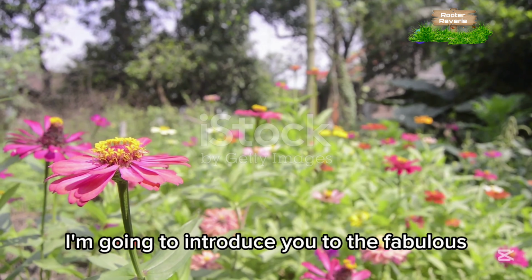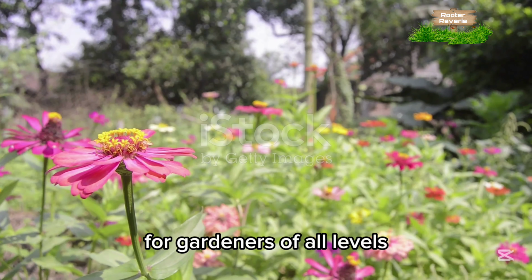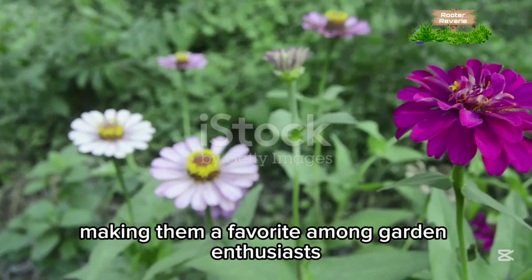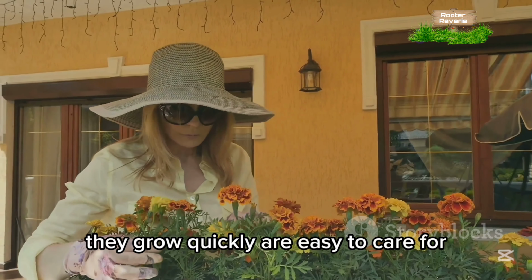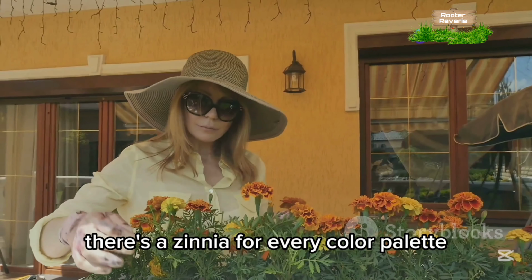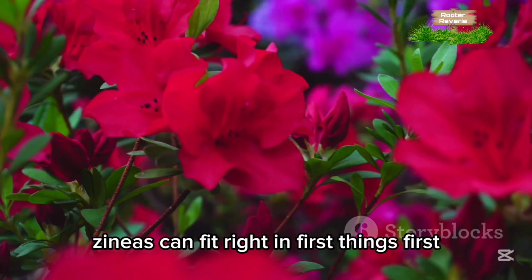Today, I'm going to introduce you to the fabulous, fast-growing wonder, the zinnia. These flowers are not only beautiful, but also incredibly rewarding for gardeners of all levels. Zinnias are an absolute gem for any garden. Their bright, cheerful blooms can light up any space, making them a favorite among garden enthusiasts. They grow quickly, are easy to care for, and come in a dazzling array of colors. From bold reds and oranges to soft pinks and whites, there's a zinnia for every color palette. Perfect for adding that splash of brightness we all crave in the summer months. Whether you have a large garden or a small balcony, zinnias can fit right in.